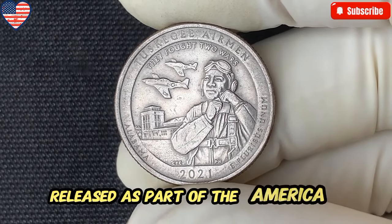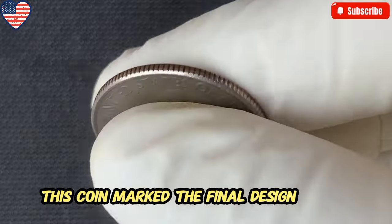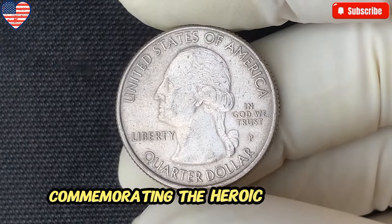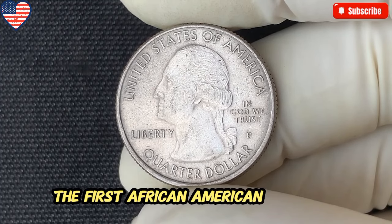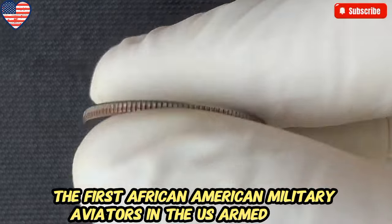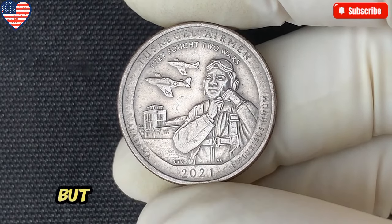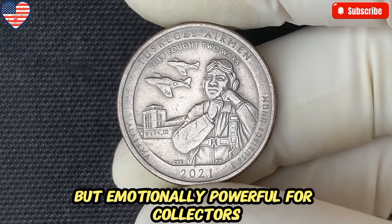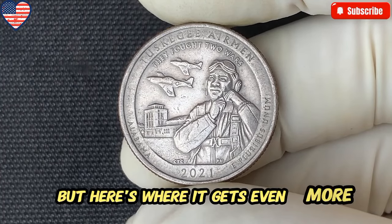Released as part of the America the Beautiful Quarters program, this coin marked the final design in the series, commemorating the heroic legacy of the Tuskegee Airmen, the first African-American military aviators in the U.S. Armed Forces. This makes the coin not just historically significant, but emotionally powerful for collectors who honor both its meaning and rarity. But here's where it gets even more exciting.